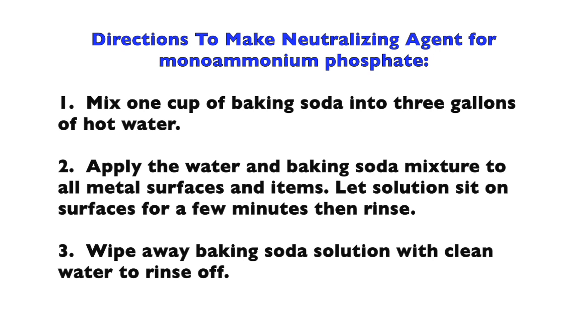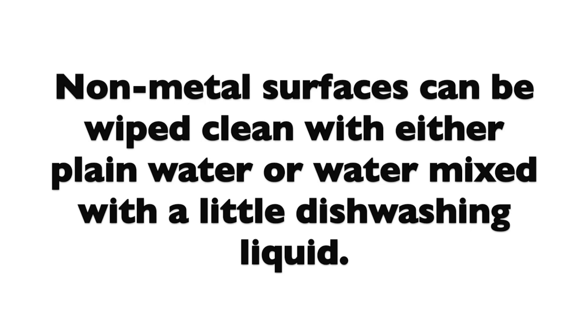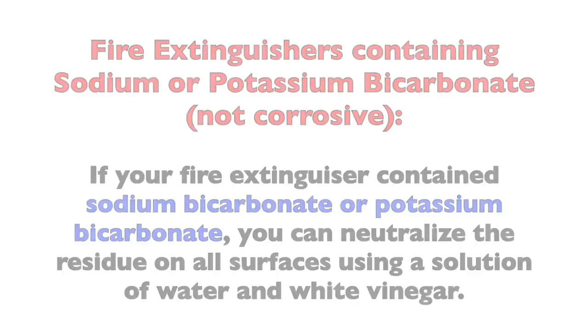You'll let it sit for a few minutes and then you'll wipe it away with clean water to rinse off the baking soda. Non-metal surfaces can be wiped clean with either plain water or water mixed with a little dishwashing liquid. If your fire extinguisher contained sodium bicarbonate or potassium bicarbonate, these are not corrosive. You can neutralize the residue on all surfaces using a solution of water and white vinegar.